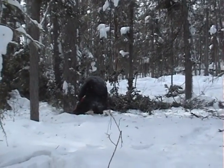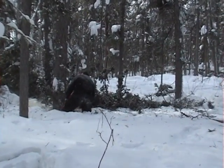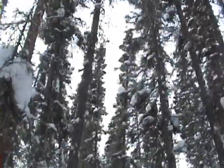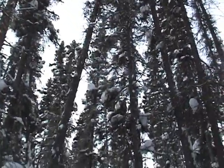Yeah, we got another tree. We're gonna hopefully get a good view of it. And there it goes. Timber!